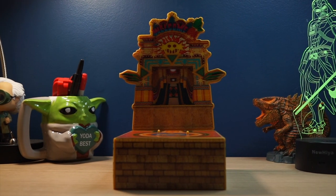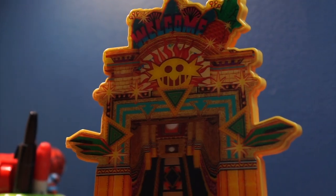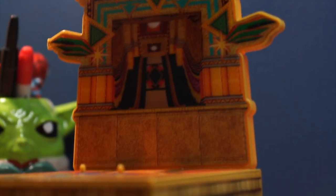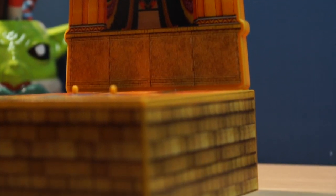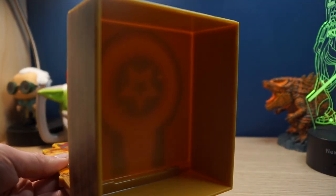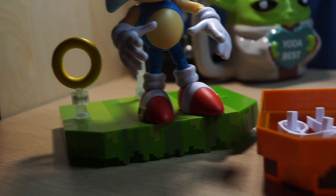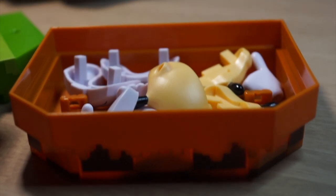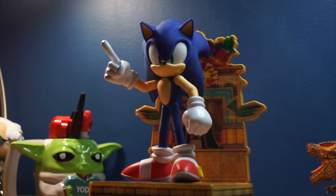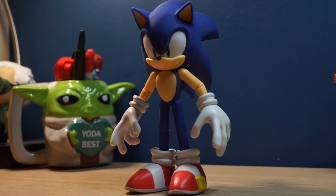He also comes with a display base, which I am pretty disappointed by. It looks nice visually, but unfortunately, there is no way to store the accessories. And it's not as if there's no room for it. There absolutely is. Look how much space there is at the bottom. They could have easily put a little drawer there or have the top slide off. They could have done something. The Tomy Sonic figure has a stand that could hold his accessories, so the fact that this one doesn't is just super disappointing. Taking a look at the actual figure, I am pretty mixed on him.